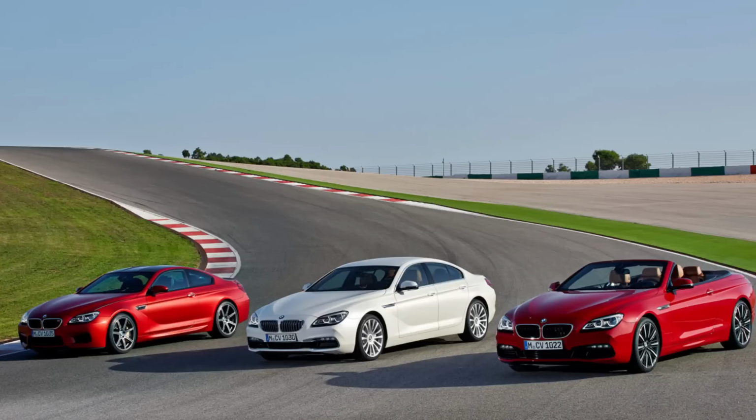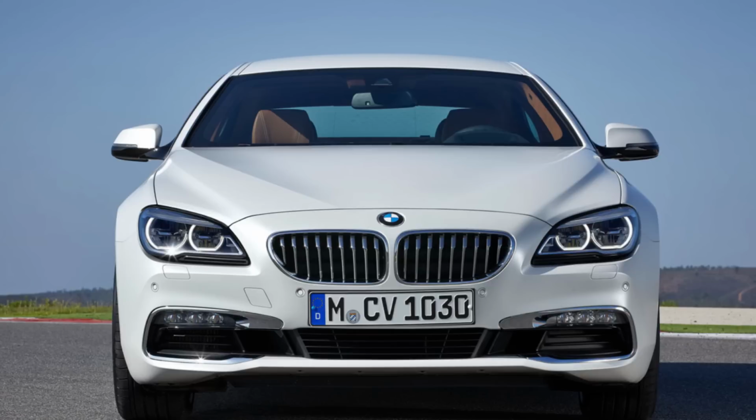And now for some official stuff that came out this week. First is that BMW released the new BMW 6 Series, and that includes the sedan and the coupe. It's slightly revised, with a slightly tweaked grille and headlights and a slightly tweaked interior. Very, very minor updates, but they've updated it nonetheless.